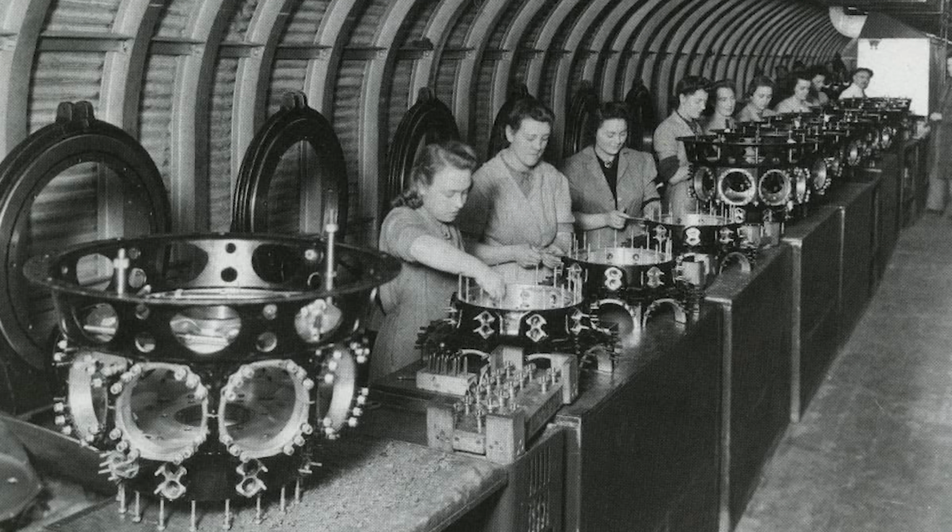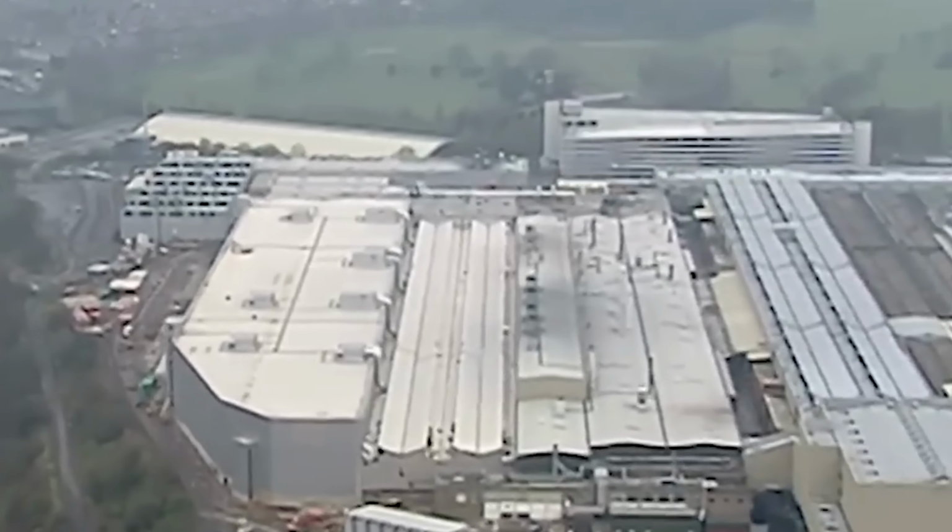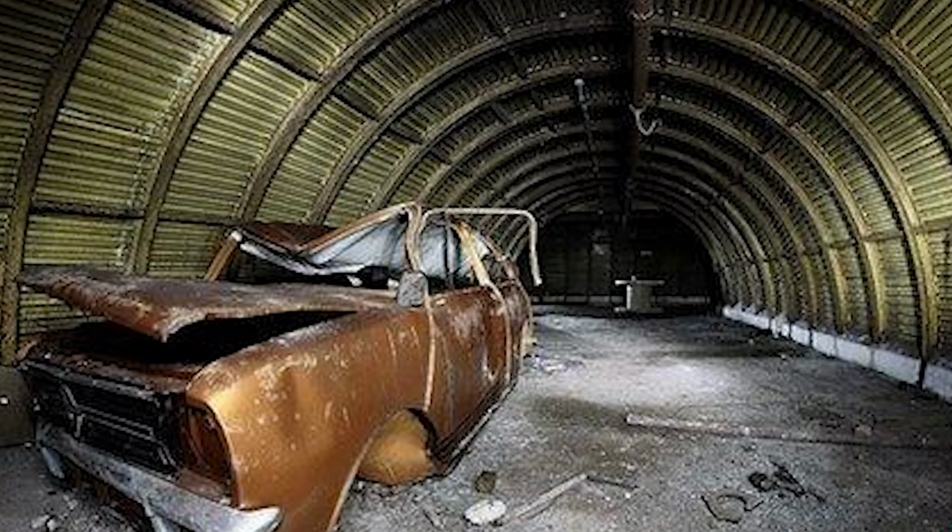The once subterranean marvel is sadly being dismantled, with its secrets lost forever. From its wandering lost prototypes to the greatest barn find ever, the Longbridge Tunnel Mini.